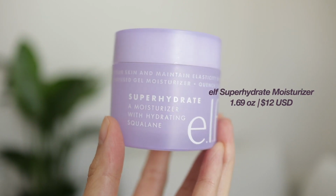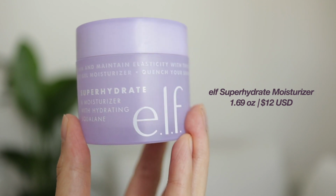This one is a new product from e.l.f. that caught my eye. It's their SuperHydrate Gel Moisturizer that has squalane in it. I checked the ingredients on this moisturizer with Cezia.co, and there was one ingredient that was unverified. I'm pretty sure this is Fungal Acne-Safe and it hasn't broken me out, but just so you're aware. The texture on this moisturizer is so fun and interesting.